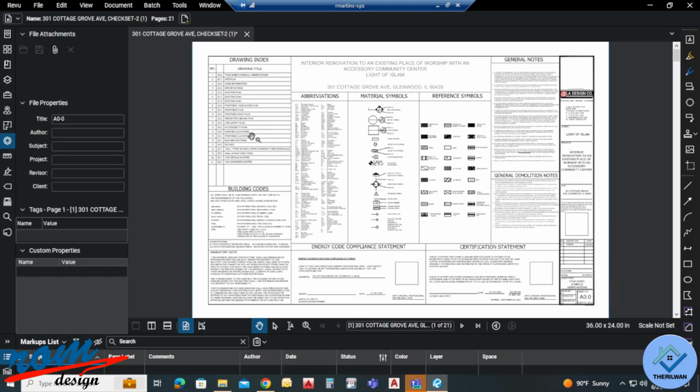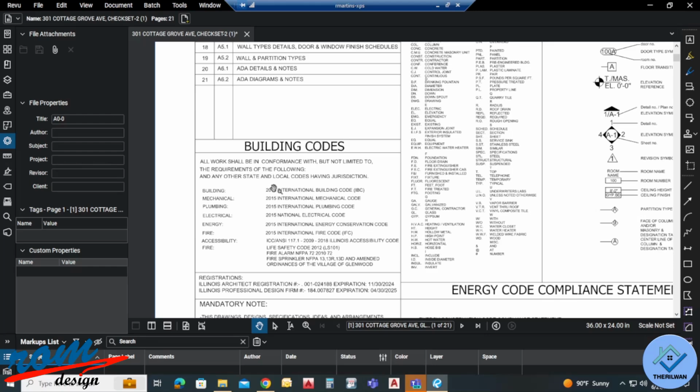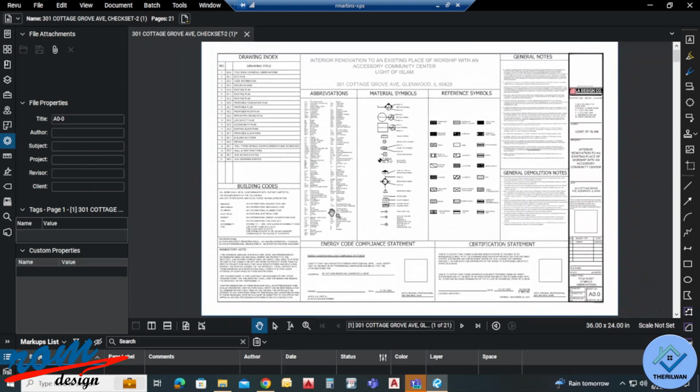Here is the architectural set of the project that you're looking at. We have the index, and in the index sheets, on the cover sheets, we have the code. On this project, the building code is the 2015 International Building Code, IBC, and so it is for the mechanical, for the plumbing, and for the electrical. This is what this job would be adhering to, and of course for the fire life safety code, this is what we are going by. That is it for the cover page.